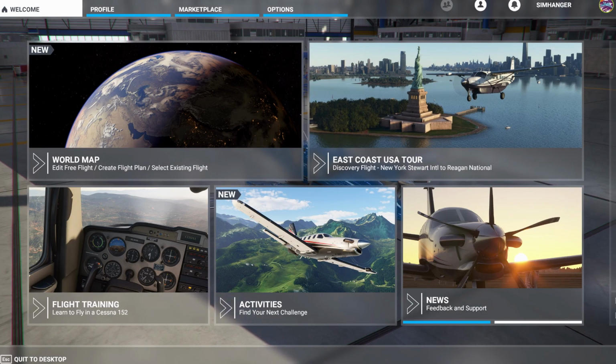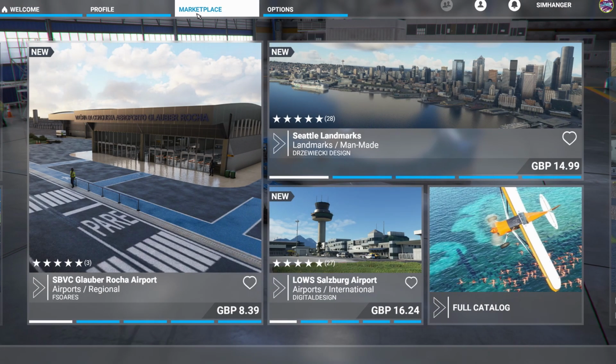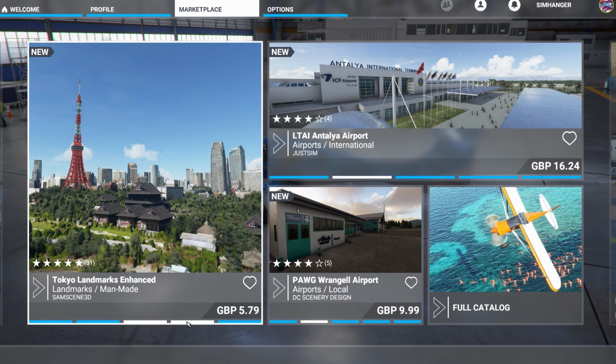I realized the other day, whenever I jump into Microsoft Flight Simulator, which is fairly regularly, a bad habit is forming. Before I jump into the world map and set myself up for a flight, I always tend to go to the marketplace and have a look at what's new. And the number of add-ons is growing by the day.